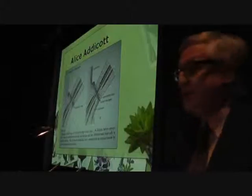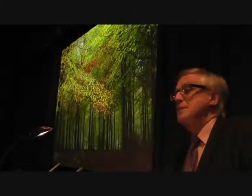Here is a drawing by Alice Adicott, Fred Adicott's wife. And here is the drawing of the abscission layer and the layer of cork that subsequently forms and becomes the separation layer. All right, that's fine, except that many plants never grow an abscission layer. And even when some do, they don't always use them as they should.